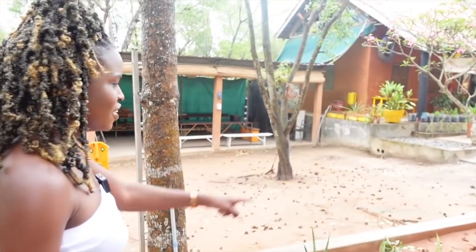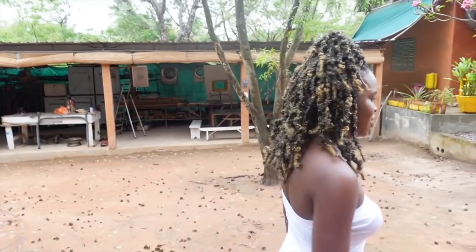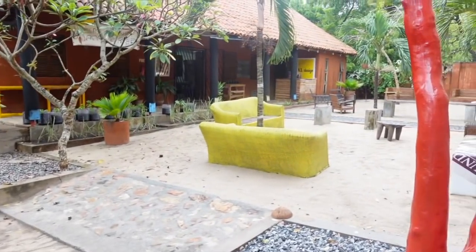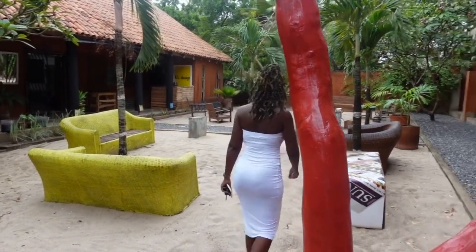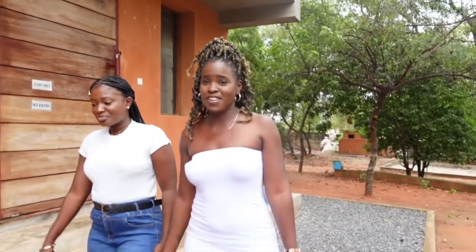Guys, this place is gorgeous. Look at this place. Beautiful. Look at these yellow chairs here. It's very lovely. It's very picturesque. Yeah, I'm excited to be here. You should definitely check it out whenever you end up in this area. It is a little bit far out from Accra though. It's like maybe 45 minutes, so it's not that close.